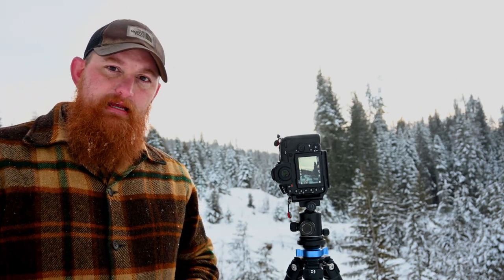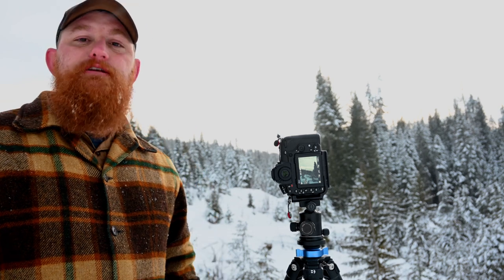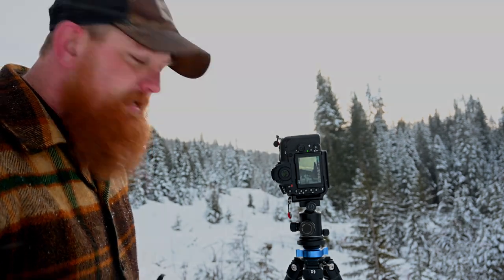I'm at f/11, about 1/40th of a second, at almost 70 millimeters. Looking at it, I would say around 65, ISO 64. Two second timer. Simple.